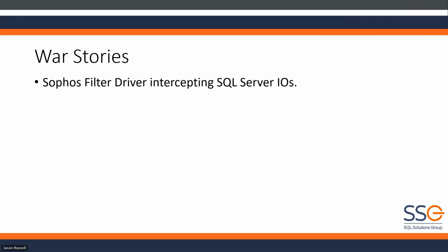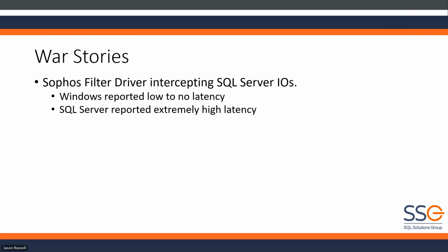So what's the symptom? The SAN, everything in storage up to and including the Windows operating system reported extremely low latency, no problems with storage. SQL Server reported extremely high latency in the hundreds of milliseconds, right? Both were correct. Because what's happening there? SQL Server requests an IO, Sophos intercepts it, scans it before it gets sent to Windows. So from the time it arrived at Windows, the latency was very low. But that filter driver was creating an extreme amount of latency, and we're talking about disk latency here.